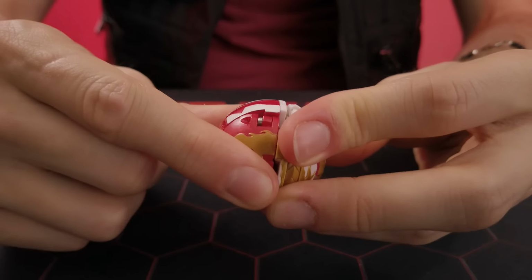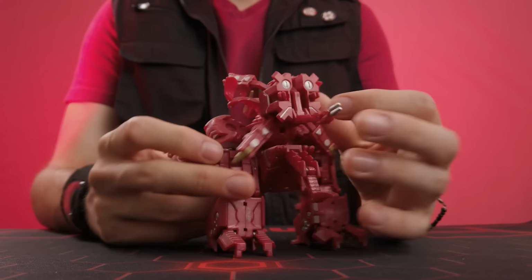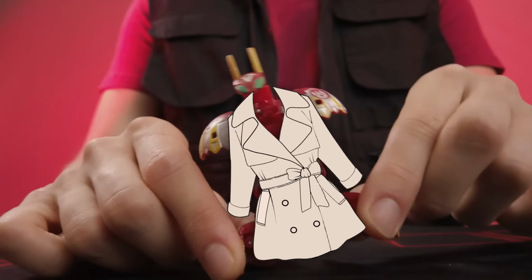Bakugan combiners have come in many iterations over the years, from Bakugan that split completely in half, to Bakugan that form a giant Megazord, to just shoving two normal Bakugan onto each other's shoulders, putting him in a tiny trench coat and having him sneak into a movie theater. I give Spin Master so much credit for trying to create so many weird, unique, and interesting play patterns for these little goofy monster marbles.